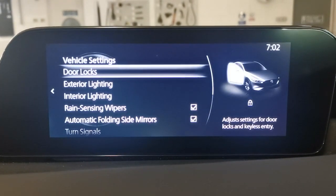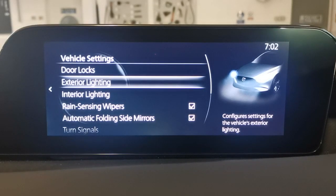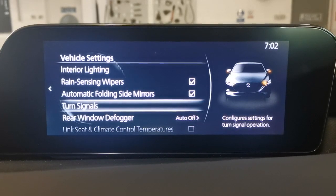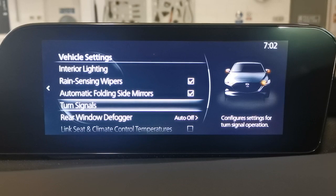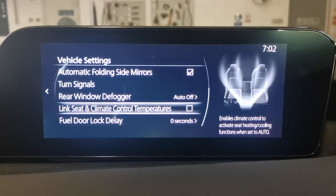Vehicle settings, you can adjust stuff like your door locks, exterior lighting. This car's got adaptive LED headlights, interior lighting, rain sensing wipers, auto side folding door mirrors, turn signals. You can actually adjust the indicator level volume, link seat and climate control temperatures, and the fuel door lock delay.